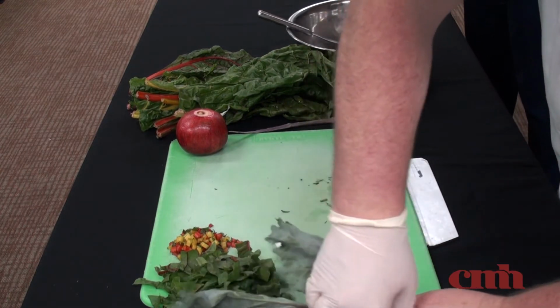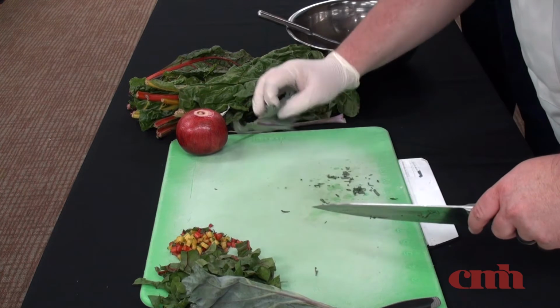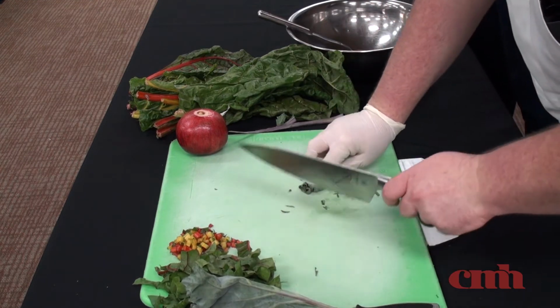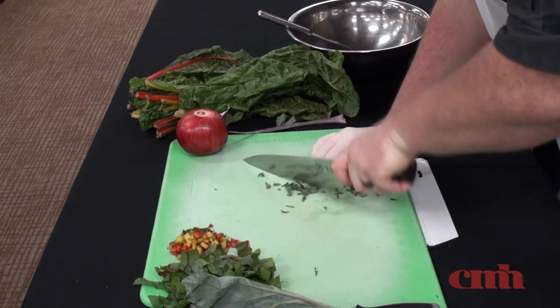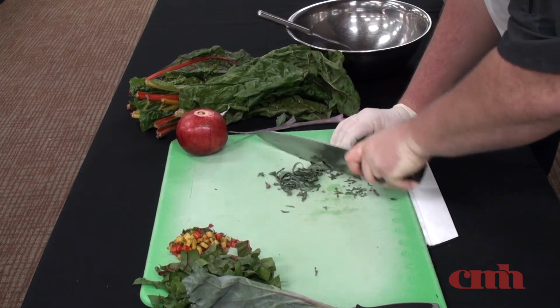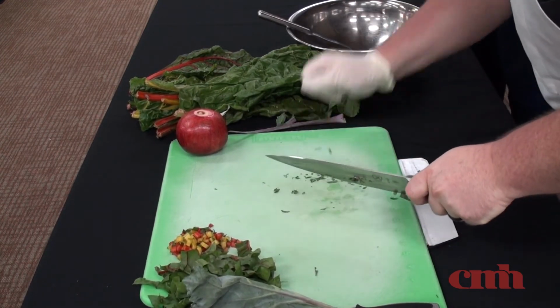So, like I said, you can also just cut it off right about there, and then do the same thing. Just roll that up really nice. Leave the whole end down so that it stays right where you want it. And then we're just going to slice it nice and thin. Into the bowl.